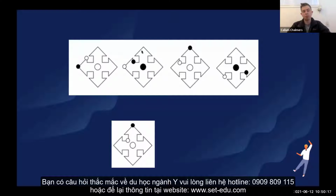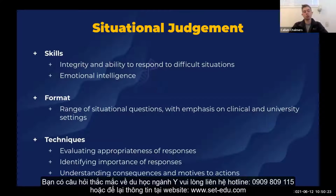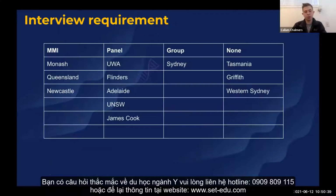You have to work out the pattern from the individual elements. That's this section. And then the final section is situational judgment. So in this section, they're going to give you situations you might face as a doctor or medical student and ask you what you should do in that situation, essentially. So what the right thing is to do in each situation. So yeah, those are the five sections of the UCAT. So that exam, yeah, you sit in July.